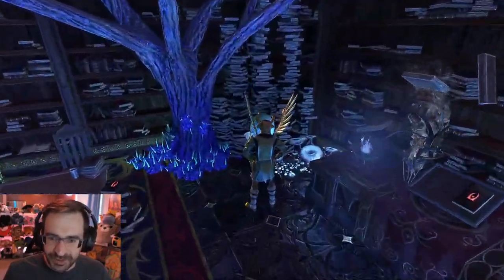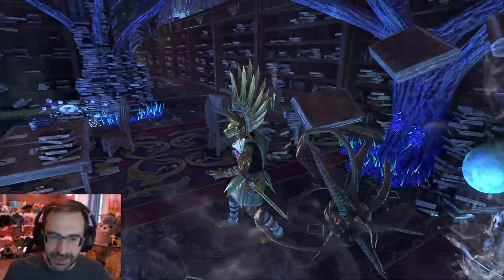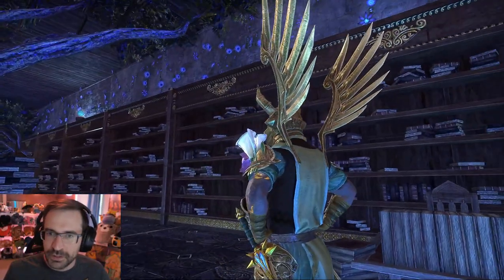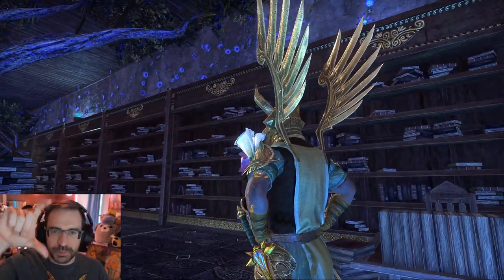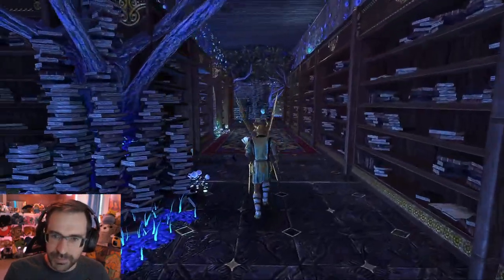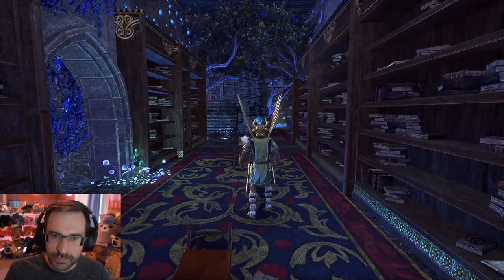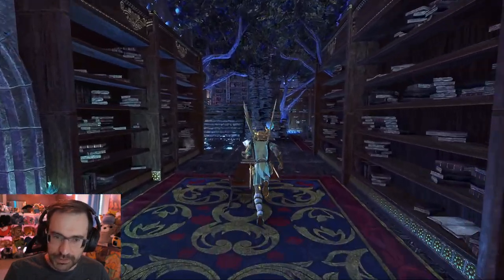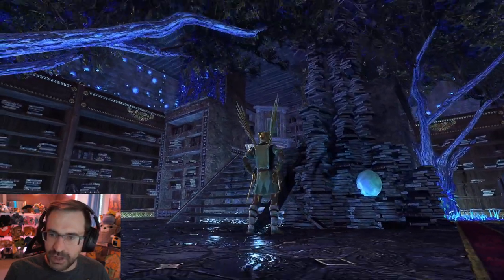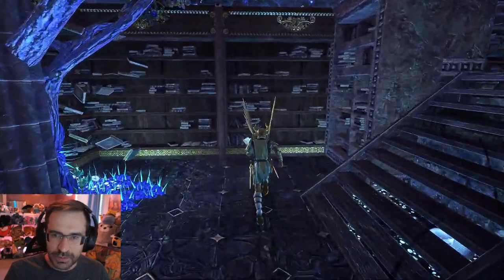Let's see. Ooh, secrets in the orb, maybe. Oh, I can't smash. I like how you left a space up above to have the flowers up above instead of just completely closing it off. Adds to the moodiness of it. Enchanted. Wow, that is a lot of book. This is crazy.